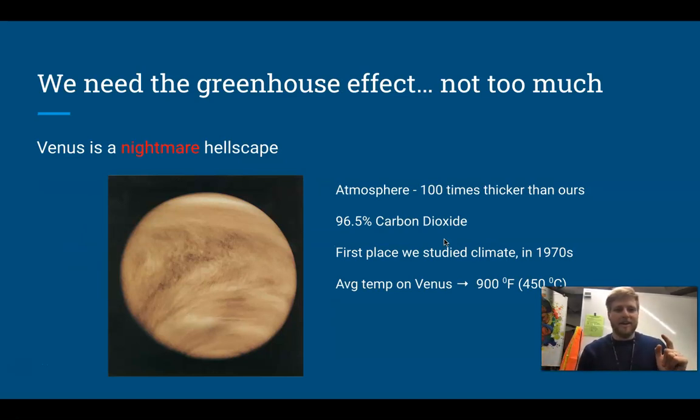If you had, like Venus, it's about 96% carbon dioxide. Its atmosphere is 100 times thicker than ours. This was the first place that we studied climate and the impact that CO2 and greenhouse gases can have on a global planet scale. And what we learned is that the average temperature on Venus is something like 900 degrees Fahrenheit or 450 degrees Celsius.